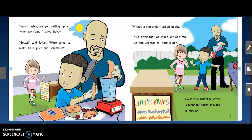Here we go. All right, I have the book open here on a couple pages specifically, and I just want to look at some text information. I'm going to start here on page 2 where someone's saying, "Wow, Jalen, are you setting up for a lemonade stand?" asked Robbie. And then "Better," said Jalen, "we're going to make fresh fruit smoothies." "What's a smoothie?" asked Robbie. "It's a drink that we make out of fresh fruits and vegetables," said Jalen. "Yuck! Who wants to drink vegetables?"